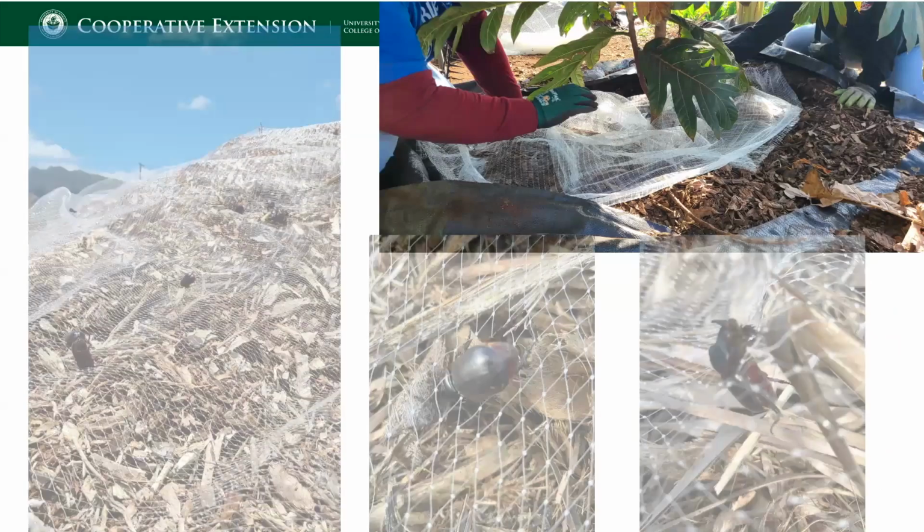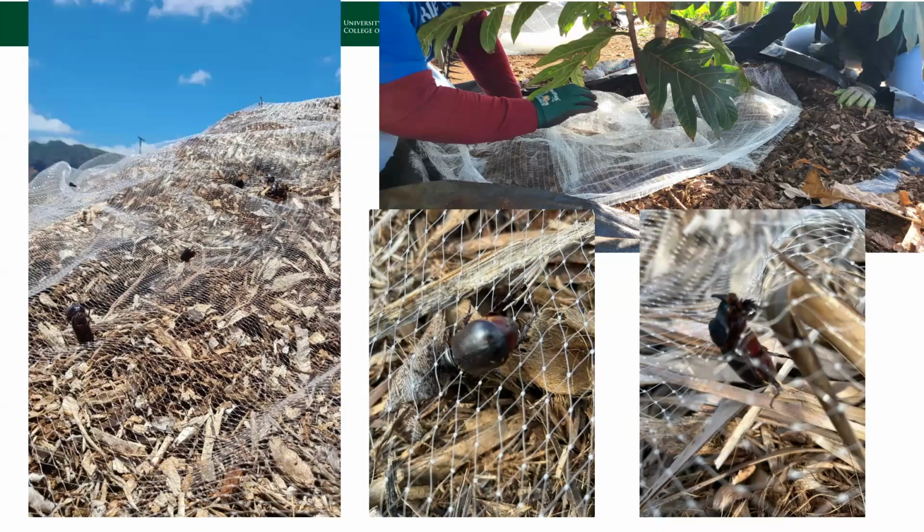If there are people that do decide to use mulch for their planting areas or compost, one thing you can do is just net that whole area. It doesn't have to be a big piece of net, but that will prevent them from getting in. So these are all females trying to get in to lay their eggs, and it does catch them when they try to emerge out of a mulch pile.